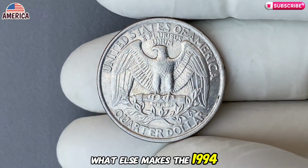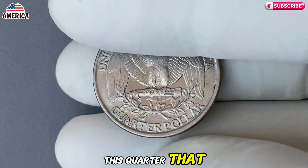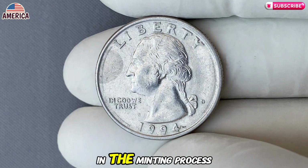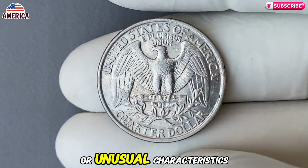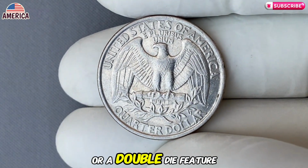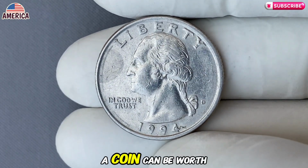So what else makes the 1994 quarter dollar stand out? Well, there's more to the story than just condition. There are certain features of this quarter that, when examined closely, could increase its worth even more. For example, there have been reports of some unique variations in the minting process. Some 1994 quarters may have slight errors or unusual characteristics that make them stand out from the rest. Whether it's an off-center strike, a misalignment in the design, or a double die feature, error coins are always highly coveted by collectors. These rare variations are one of the primary reasons a coin can be worth far more than face value.